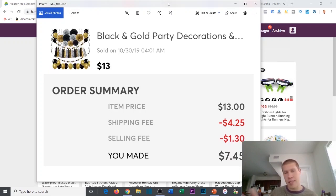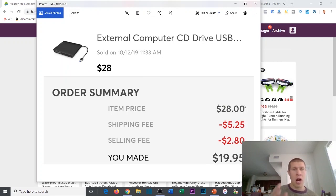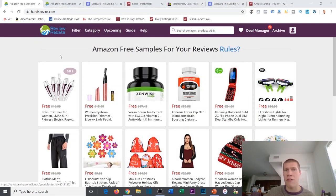So another one here is $7.45 on this black and gold party decor, $7.20 on this retro design record and stereo. If I sold this on a different platform, I would have made more money on it, but because it weighs a little bit more, I only made $7.20. Here's another example, a computer, and I honestly have like 10 of these. I just didn't want to go find them all. I just picked out the first 12 that I saw and I posted them. Almost $20 on this DVD, the CD drive right here. That's a cashback product, and I think that's the last one that I actually have. So that's about 12 examples of how I've made money.